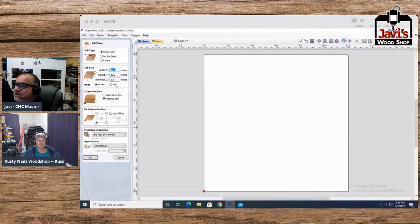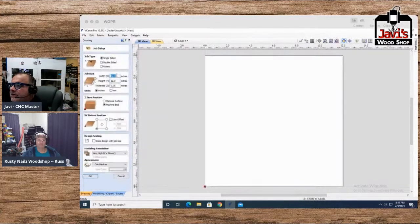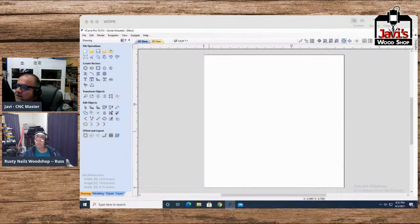And this one's going to be 0.75, and 12 by 12. No, 12 by 12 is too small. Let's make this 18 by 18. 16 by 16. All right, 16 by 16. So the center line is 8,8. Let's go ahead and mark the center line here.